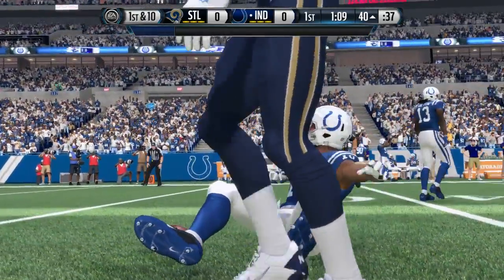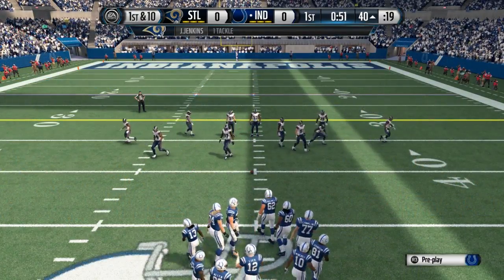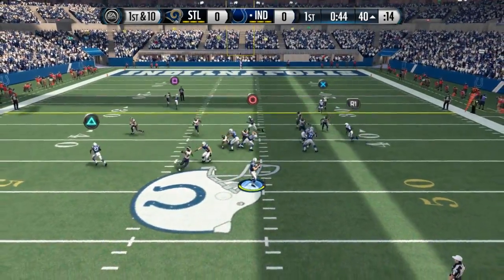So, let's hop into the pros and cons. My first one, I already said it: aggressiveness and toughness. He's very aggressive, very tough. Again, he's going to knock you over, and he's going to run through you if he has the opportunity.